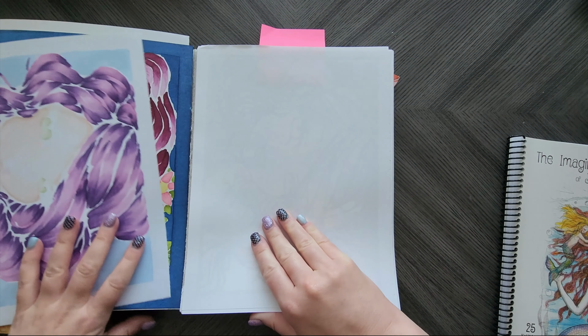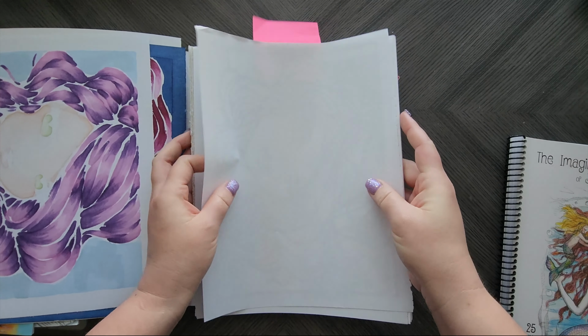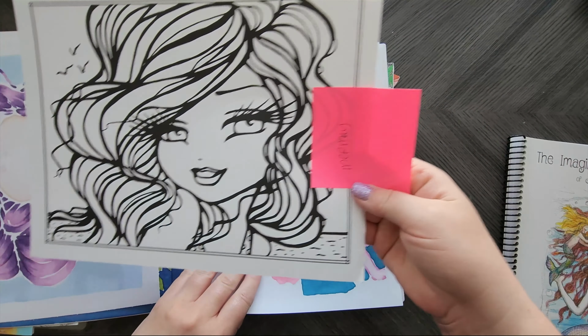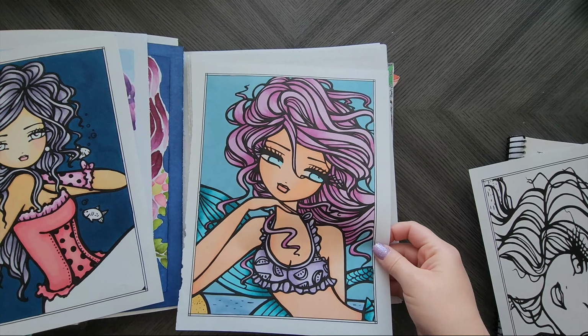But yeah, this whole book, if you've seen my video on how to take apart a book, I've taken this one apart. Look, I even tagged that for MerMay. I've colored a lot in here that I didn't know I colored.